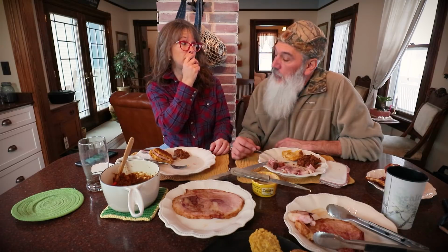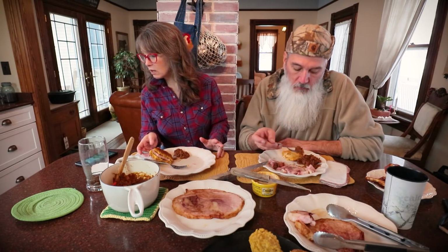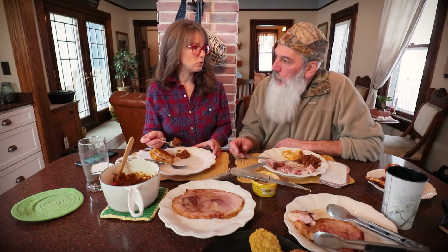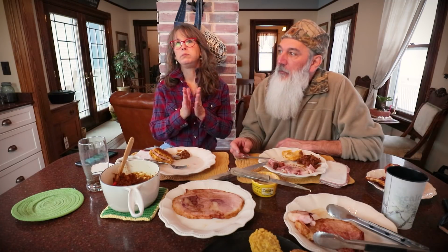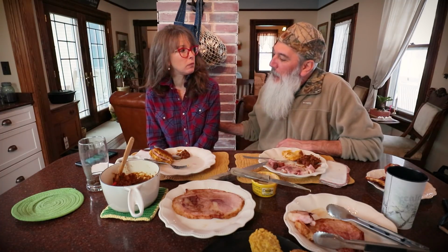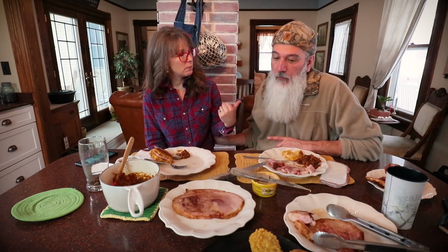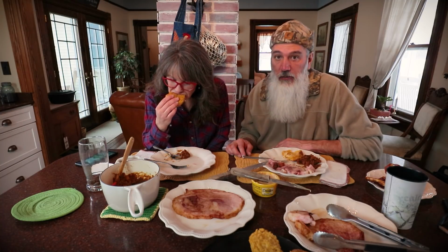Now, I did go back and watch our red wattle pig video, and I was surprised at the difference in feed cost. It really was significant. So I'm happy. Yeah, me too. I love the flavor. We've also cooked bacon. Yeah, yesterday, the day after we brought them home, you cooked up bacon for me for breakfast. Very good.